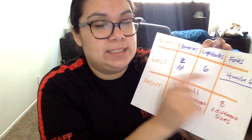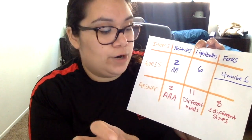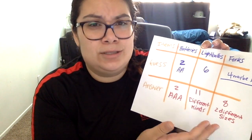Forks, I thought 4 to 6. I actually had 8, but they're 2 different sizes. So I have like a dinner fork, and then I also have a dessert fork. I mean, they can be literally used for anything, but that is the only amount I have.